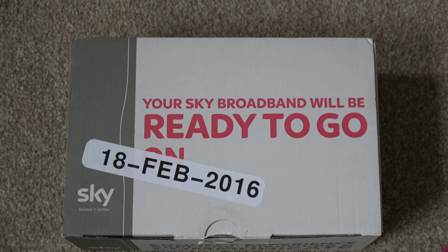So I have just finished my 1 year with BT. And for the most part, to be honest, BT were a pretty decent provider. I did notice myself dropouts from BT. Speed-wise, they are slightly better. So their base fibre package from Sky is 38 megabits per second download and 10 megabits per second upload. That's their entry level. Obviously, that'll be unlimited data as well.